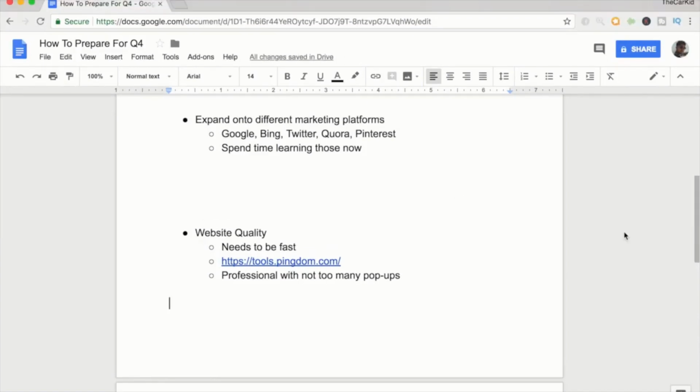But basically start looking into these specific marketing platforms and see which one is the best fit for your business and try to expand onto those.